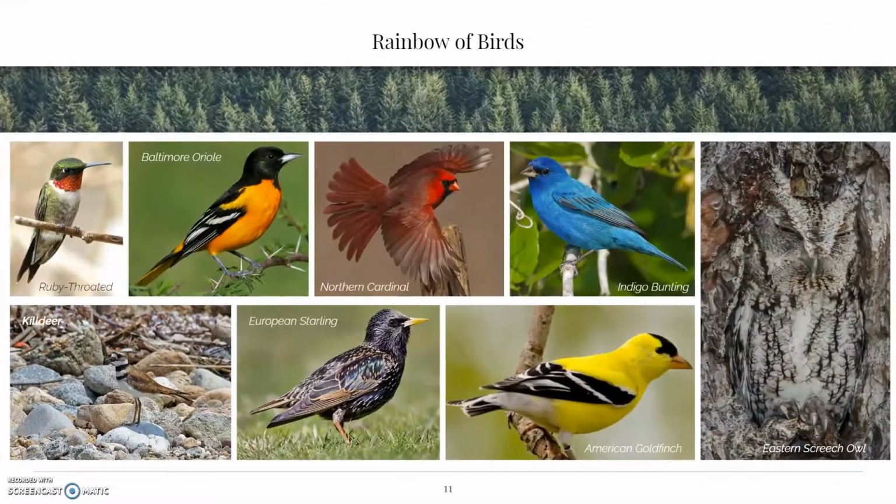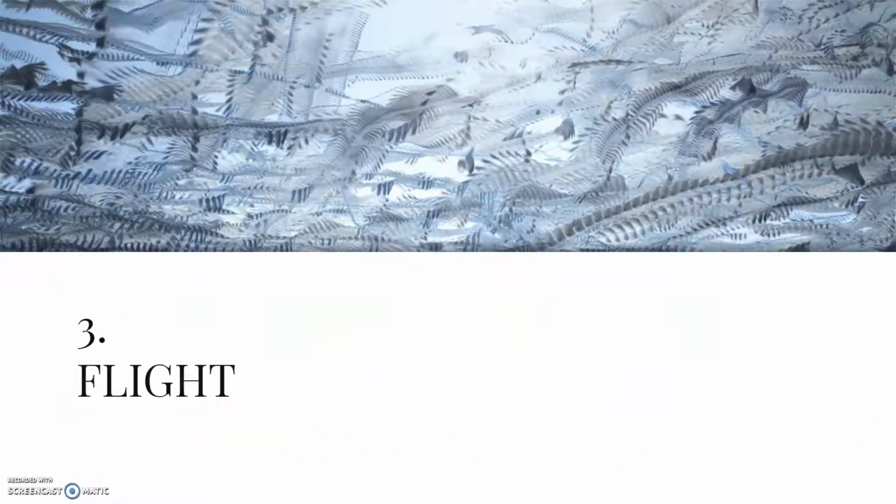Not only do feathers make birds look beautiful, they give birds an ability that most other creatures do not have: flight. Feathers are essential for a bird to fly, and each type of feather serves a purpose in allowing them to do so.